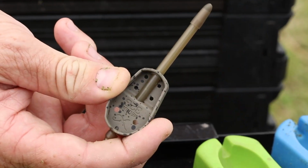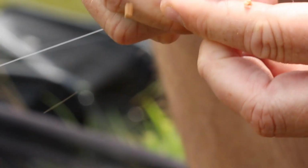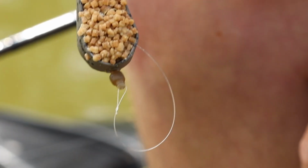Today I've opted for the medium. We're catching plenty of fish. It's not prolific, so I just feel that the medium size is introducing just enough bait to get them there, but not too much.